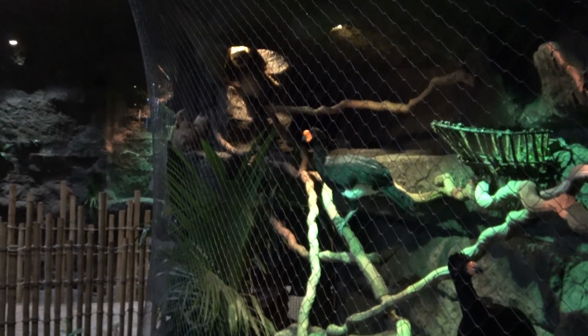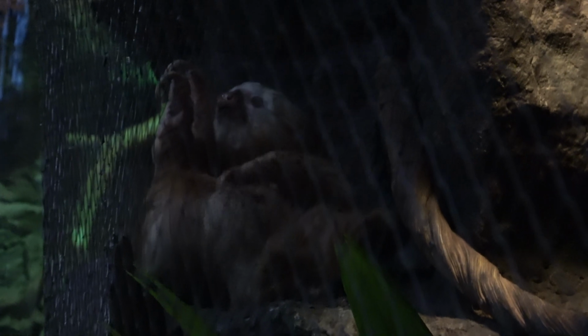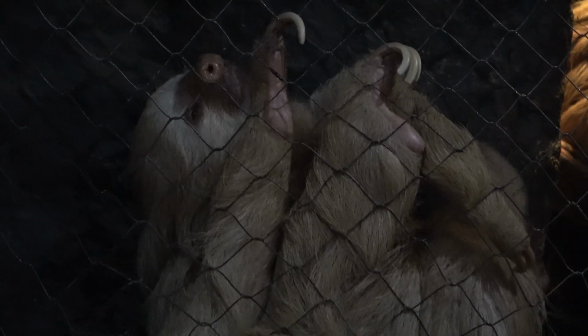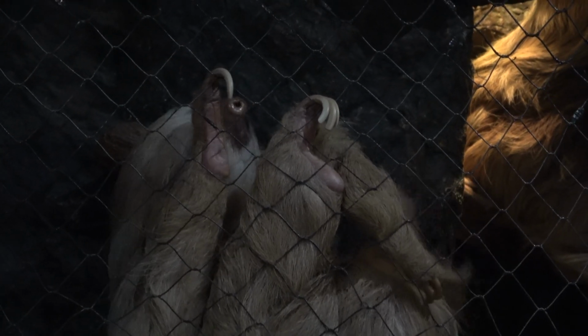You got some fun birds and then more sloths. Look at this guy. These are the tooth sloths. I like his pose over there. And his buddy getting a good scratch in. Here's a better view of that sloth. He's moving pretty quick there for a sloth.